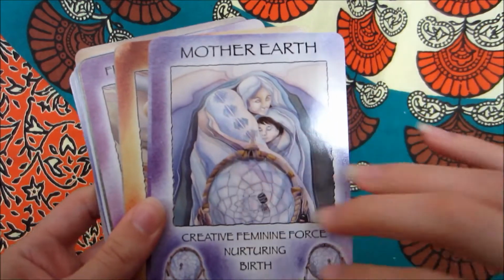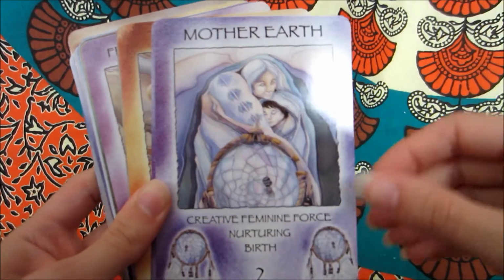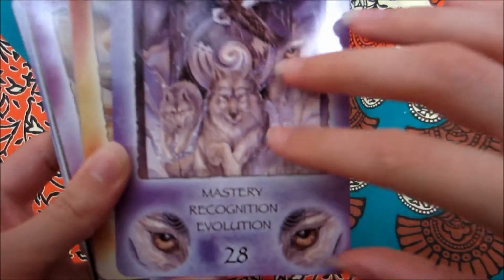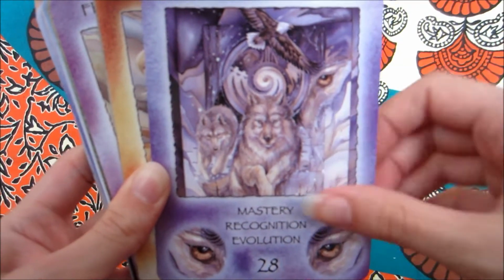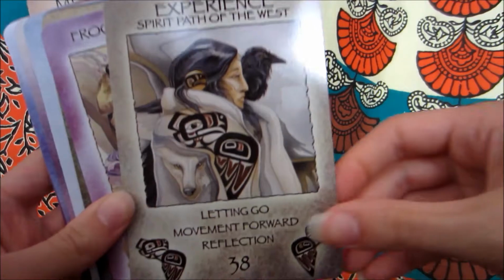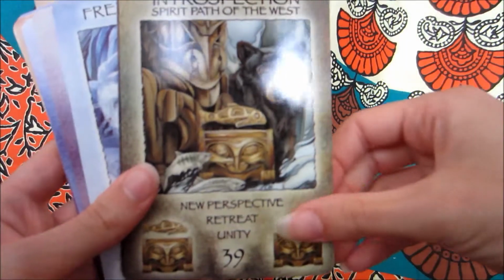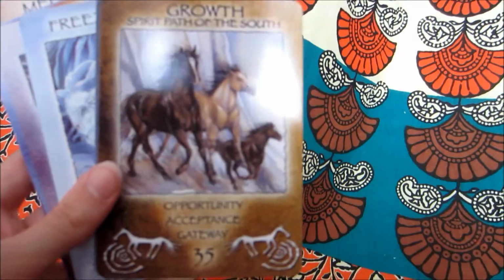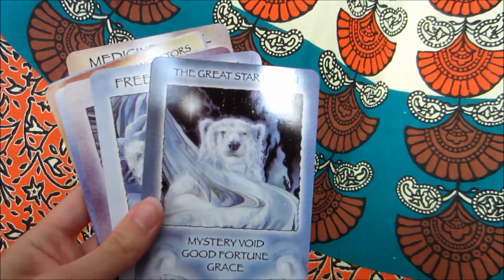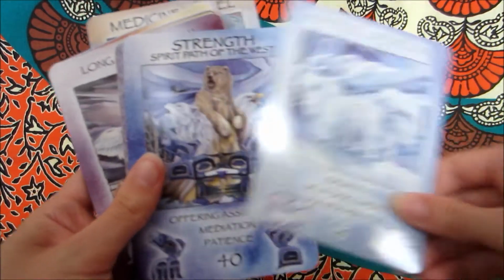The art is really beautiful. Again, I'm not 100% in love with how big the borders are. I kind of wish they'd been designed a little differently, but the actual pictures themselves are really, really beautiful. And this deck has a really lovely energy to it. If you are interested in Native American energy and that really earthy energy, I really recommend this deck because the book is really, really beautiful, and I'll show you that in a second.